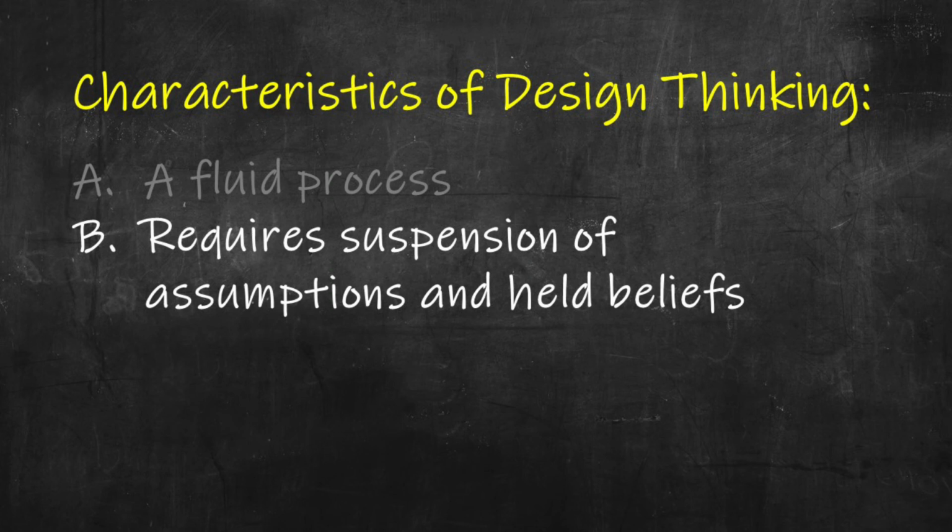Another thing about design thinking is it requires the suspension of our assumptions and our biases and our held beliefs about what the customer wants, about what's feasible, about what's possible for us to do. And it requires us to step back and say, you know what, we're going to assume that we don't know what the customer wants until we immerse ourselves into this problem and get the customer's perspective and understanding.